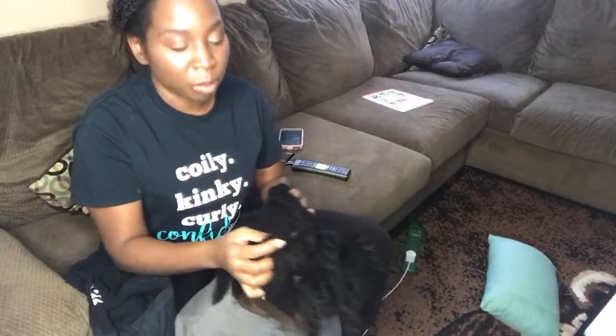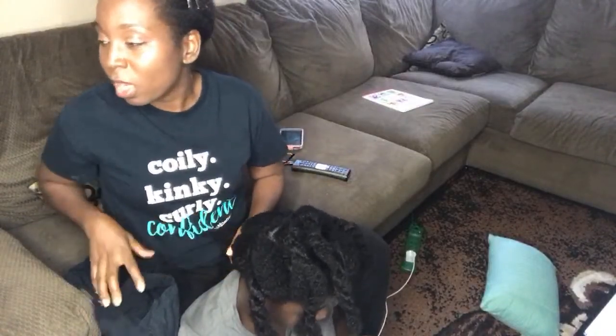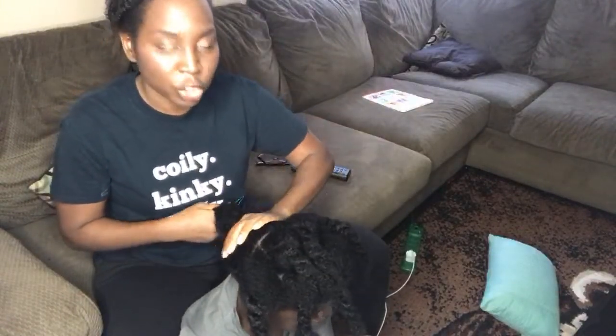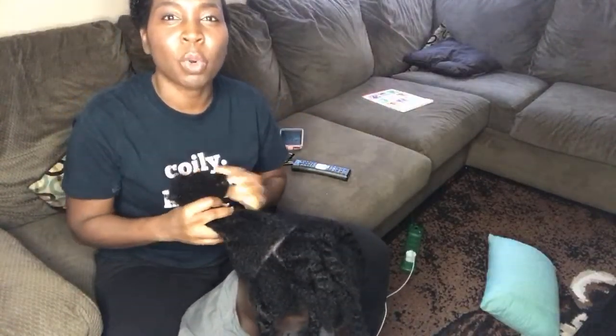So now I shampooed our hair, and I also did a deep protein treatment for her. And for the protein treatment, I used the Shea Moisture Manuka one.